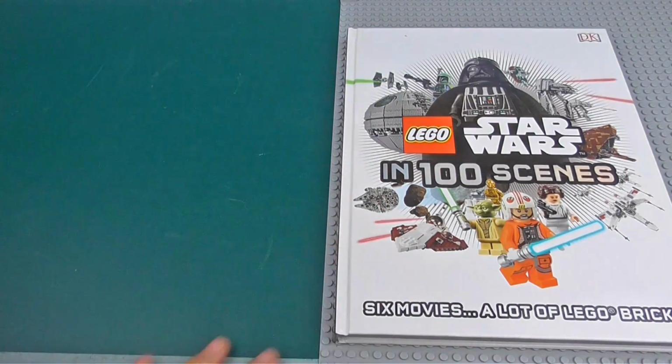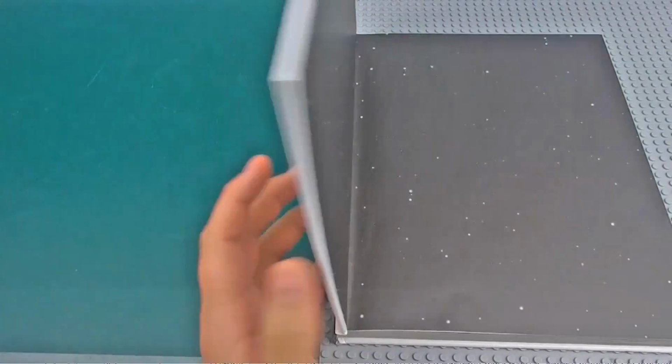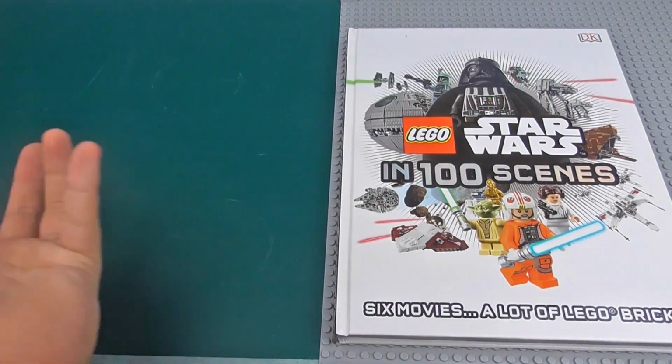Maybe you'd pay that for this because, unlike the Visual Dictionary, which by the way is my favourite book to date, it's a good book, but it doesn't really give you anything. With the Visual Dictionary, yeah, people say you can look on the internet, but it's still a good way to catalogue it. You can almost compare sets. They give you statistics on some sets, they talk about it, and it's really cool. This book is cool, but more for the sake of it just being a Lego Star Wars book, really.